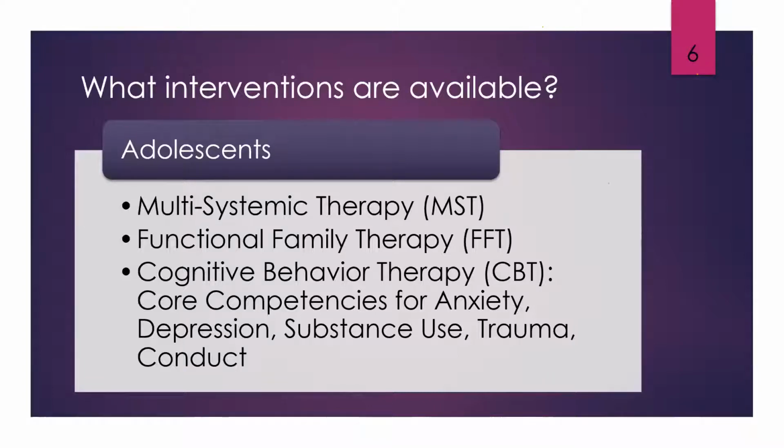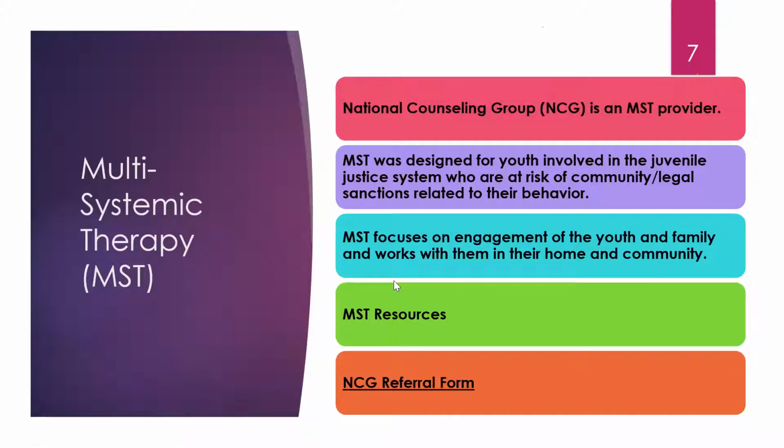Our home-based providers and local clinicians, like at the CSB, and outpatient therapists were invited to participate in that. So we are making sure that people are aware of that particular development as well. So let's start off by talking about MST. The MST on the next slide, slide number 7, is the information we want to share, and then we'll play a quick video, is that the National Counseling Group is now providing MST.